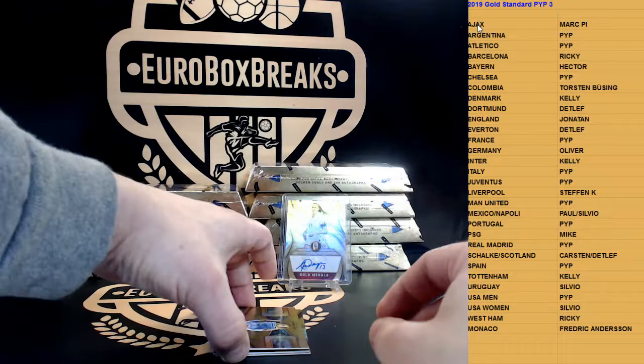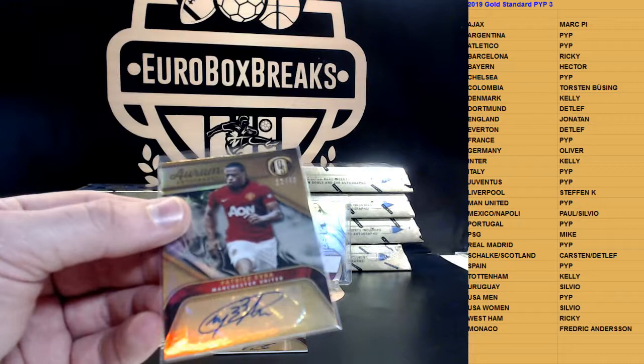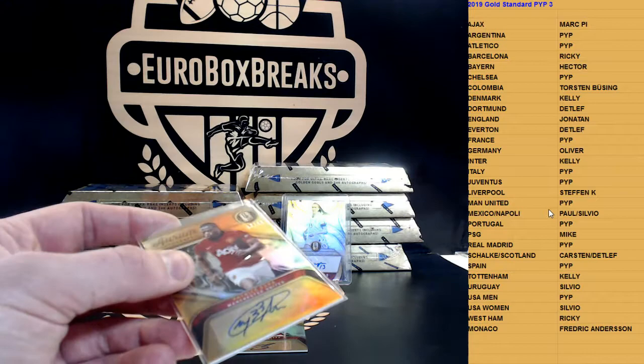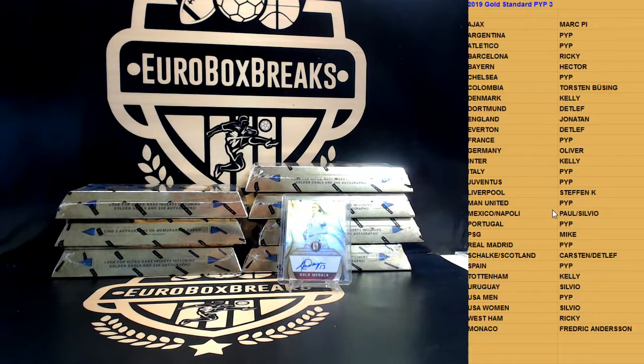We got inserts /149, Jose Jimenez, Uruguay. Autograph. How about Manchester United, Patrice Evra /49. His menu in this. Let's pick your player. Who has Evra? Where's Evra? Oh, there. I have him. Oh, wow. Didn't even know where. Patrice Evra. All right. And Portugal /149, Fabio Coentrao. I think that was even in the remaining filler. Should go out to Ollie.